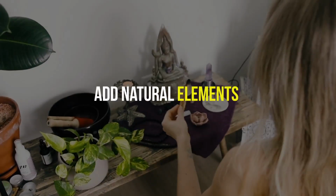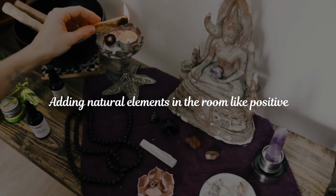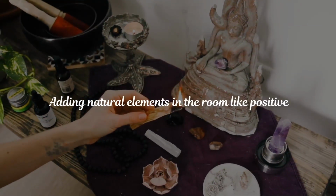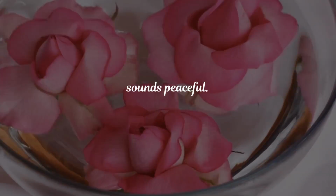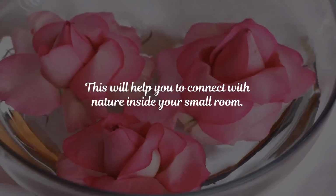4. Add natural elements. Adding natural elements in the room like positive energy plants, water bowls or fresh flowers itself sounds peaceful. This will help you to connect with nature inside your small room.